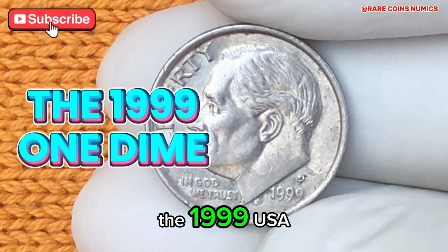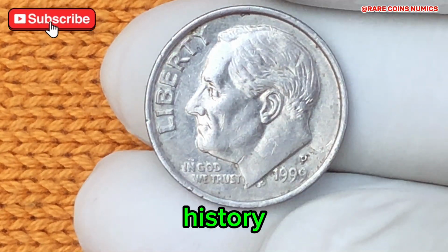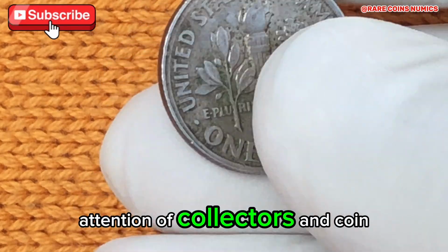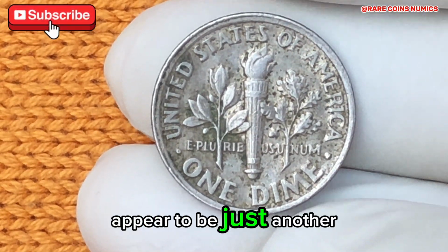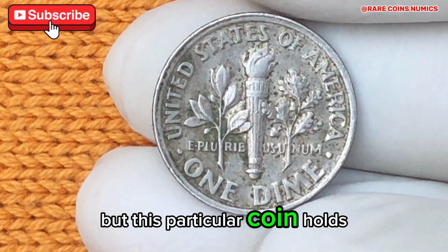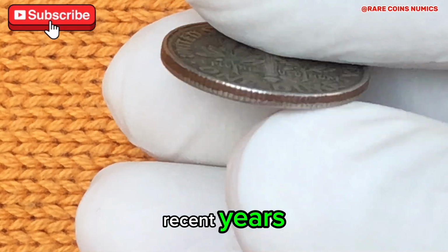The 1999 USA One Dime coin is a fascinating piece of American numismatic history, one that has captured the attention of collectors and coin enthusiasts. On the surface, it may appear to be just another dime, but this particular coin holds a unique story that explains why it has garnered so much interest in recent years.